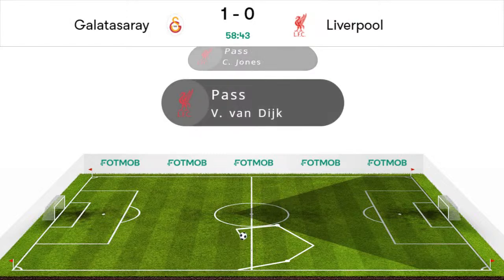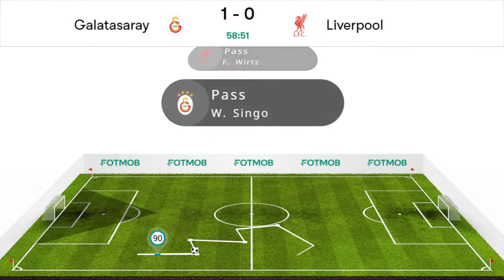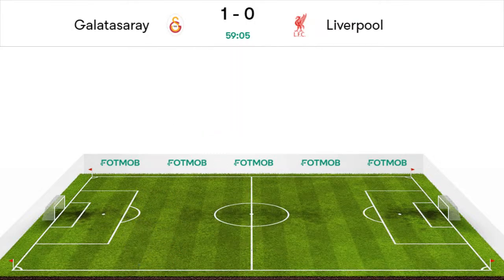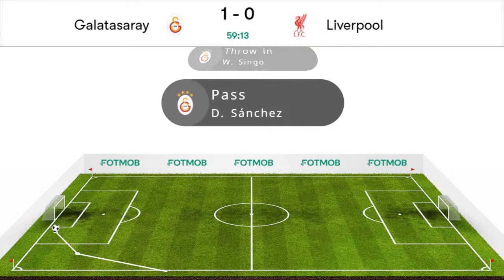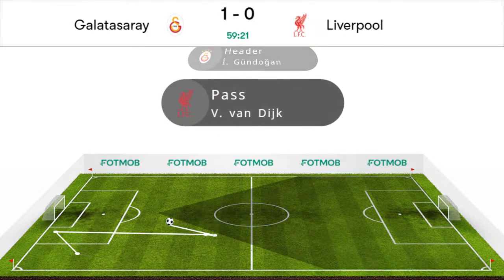Ball is played back to Singo. And now with Kakir in the box. Badaki. Sanchez. Now Singo on the right. Bundled out of play. Free and the throw-in won by Liverpool. Here's Van Dijk. Takes the step forward. Kerkez, nice run. Here's Wirtz. Trying to link up there, but ultimately it's been stopped by Galatasaray.